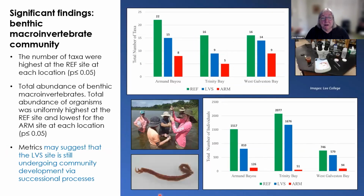For the benthic macroinvertebrate community across the board, we did see benthic macroinvertebrates at the armored sites, but at every single site, the reference site had higher numbers of taxa than the living shoreline or the armored site. But when we looked at the total number of individuals, it was even more striking that the total number of individuals at the reference and at the living shorelines were highly significantly greater than the number of organisms we saw at the armored sites. So even though we have some diversity of species there, we don't have the number of individuals. So this right away tells us that the ecology of the living shoreline sites is much closer to the reference and much better than what we see in the sediments near the armored sites.